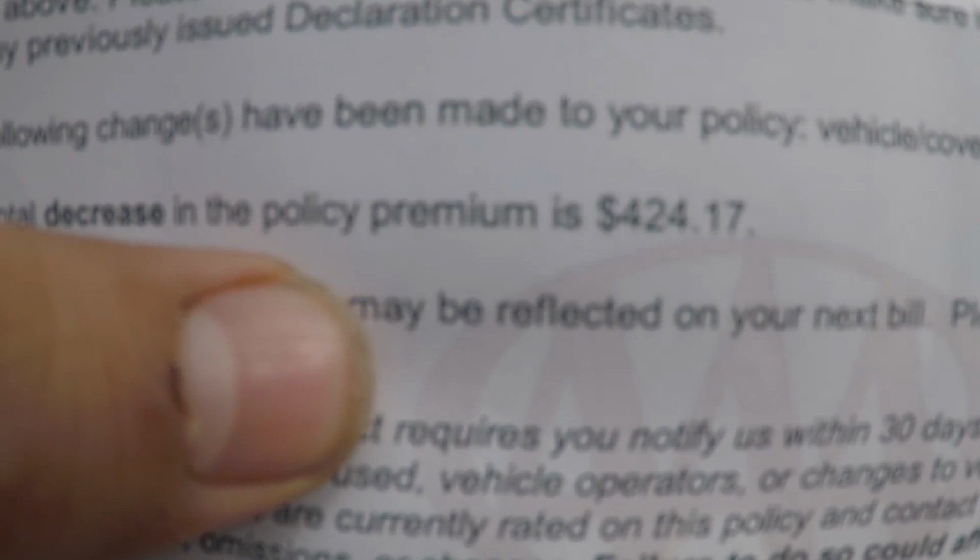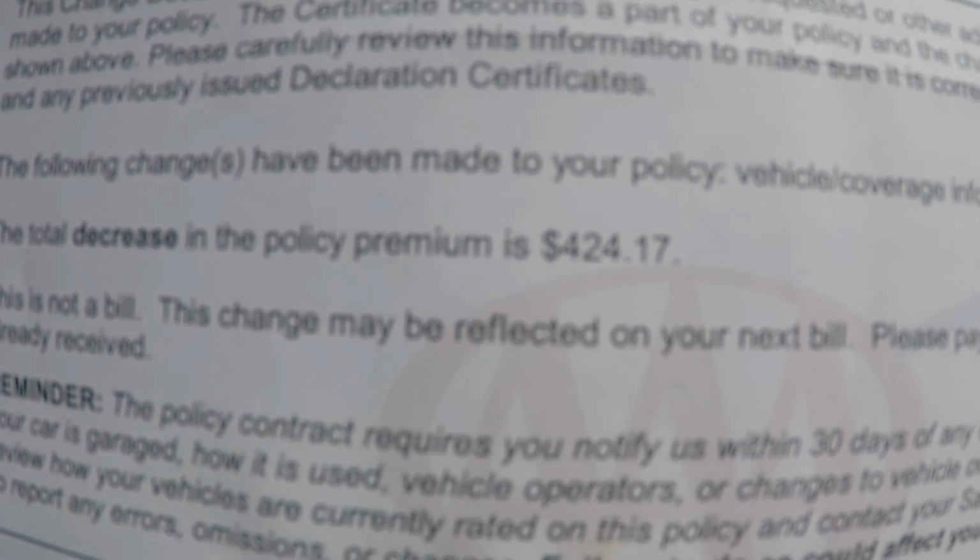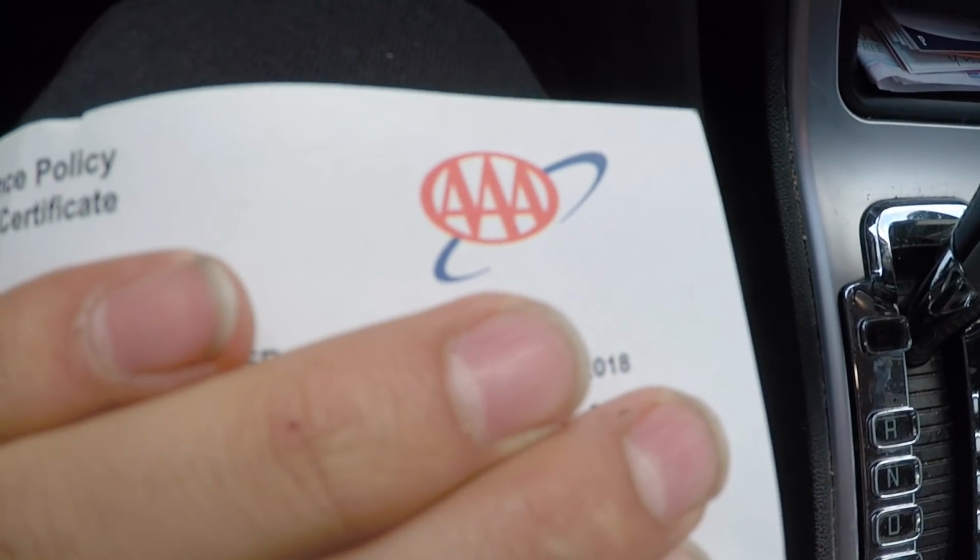Yes, it depends where you live. If you live in Detroit, a really high crime area, they're going to make you pay a lot more for insurance just because your car might get stolen, your car might get damaged. Things like that come into effect when they give you a price on insurance. I can't tell you a specific, but I can tell you how much I'm paying, and I'm going to show you guys on my paper. This is how much I'm paying for my insurance right there, and it's through AAA, and that's with a clean record, no points.